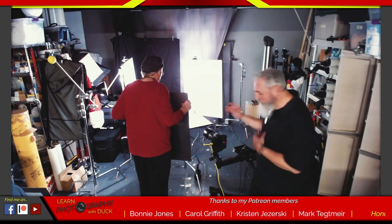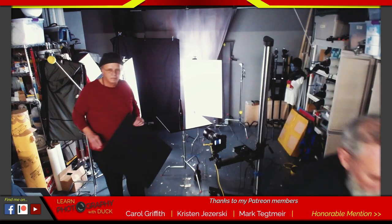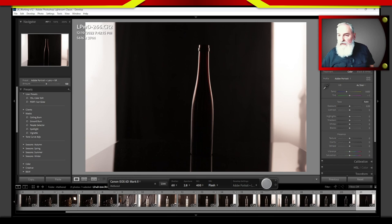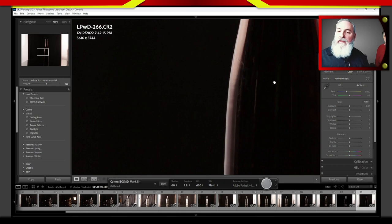All right. Perfect. Let's go back over to Lightroom. And look at that. Look at that. It works even better with black glass or dark glass. Okay. And I'm going to ask you why.